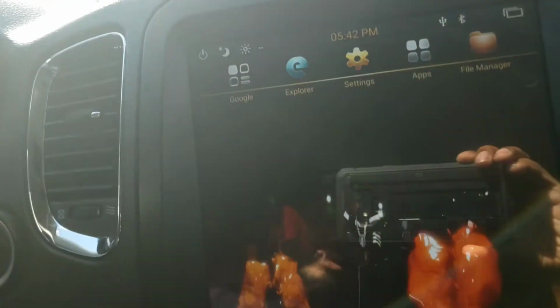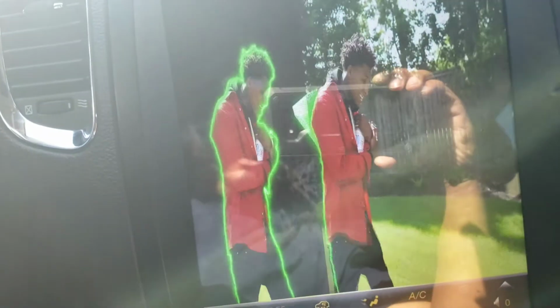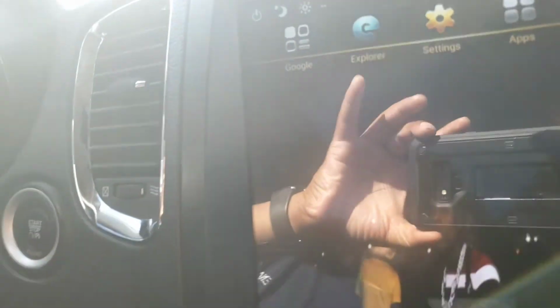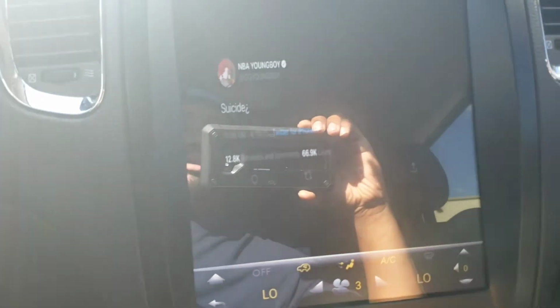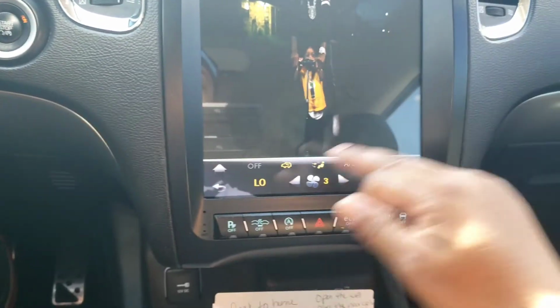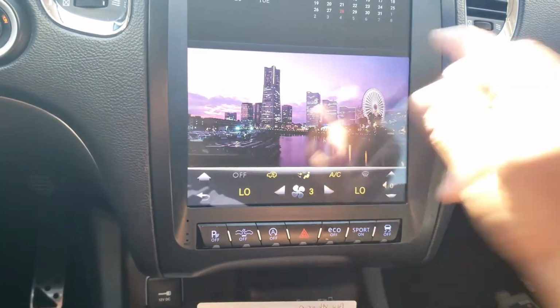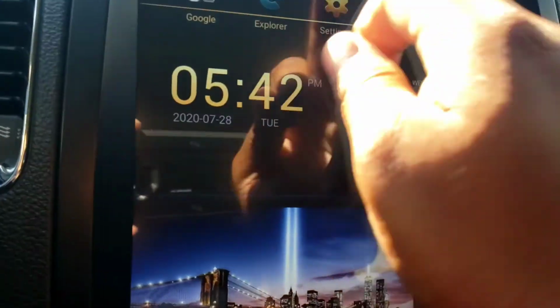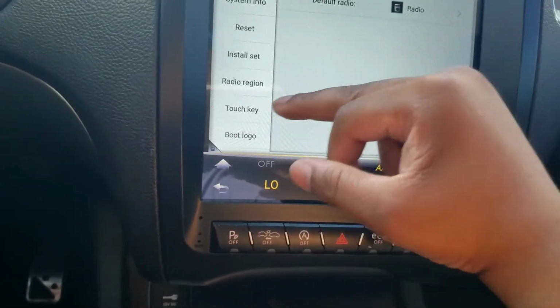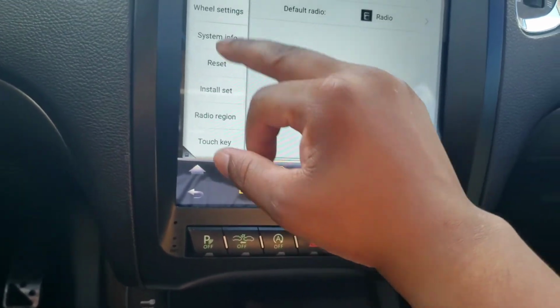And the glare that you guys are probably seeing on the phone recording doesn't look like that at all in person. I'm trying to get a better angle. You guys are not going to be able to see the quality of this video, but the video is definitely 1080p. It's definitely crispy. Let me go back in here because I did not change this. I'm going to go back and change back to the theme that I was using.